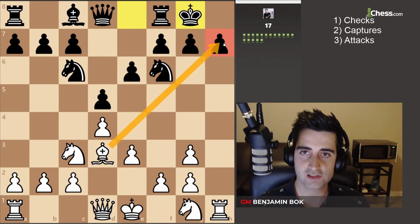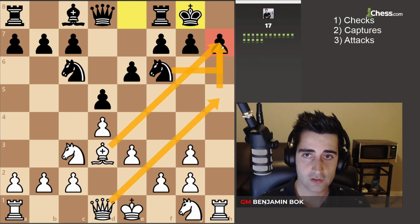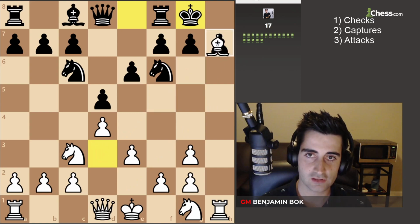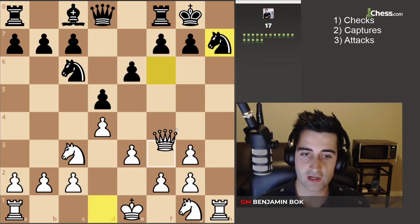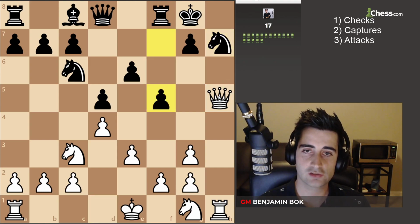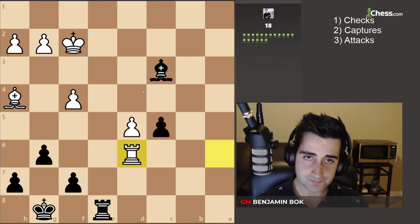We can sacrifice our bishop here, and if the knight recaptures, we have queen to h5. We create an attack on the knight, and if the knight were to move here, we have queen h8, checkmate. So let's go ahead and take with the bishop here, and if the knight recaptures, we have queen h5. This is a common pattern, by the way, from London openings. So if you solve a lot of puzzles, you will start spotting these tactics very quickly. Let's go here and take the knight. Alright, so let's keep going.